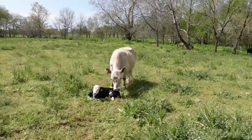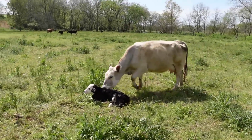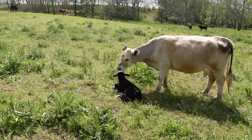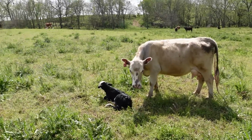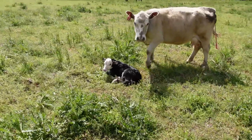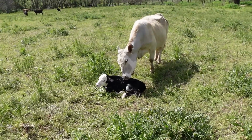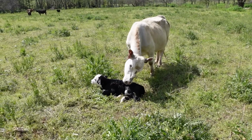And this cow is one of my favorites that I bought so far. She's built exactly how I'd want them built. Really small framed, perfect udder on her, and she's a relatively young cow. So I'm not going to touch this calf yet, but I do want to see if it's a bull or a heifer. And anyway, I'm going to give her time, let her clean it up, and we'll come back and check on it later, see what it is.